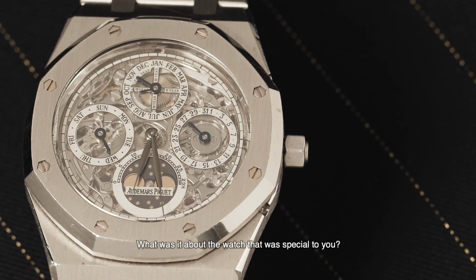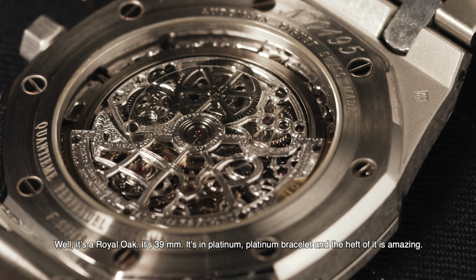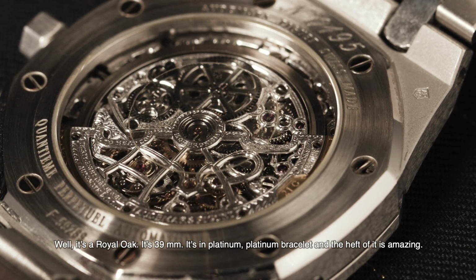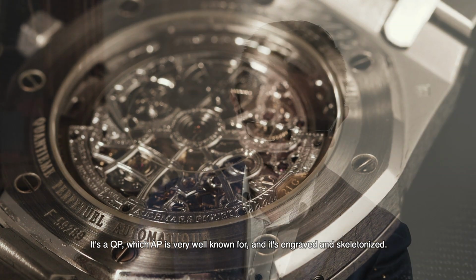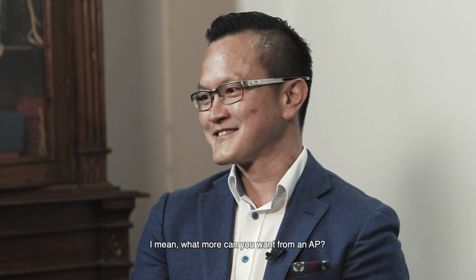What was it about the watch that was special to you? Well, it's a Royal Oak. It's 39mm. It's on a platinum bracelet, and the heft of it is amazing. It's a QP, which AP is very well known for. And it's engraved and skeletonized. I mean, what more can you want from an AP? I cannot argue with that.